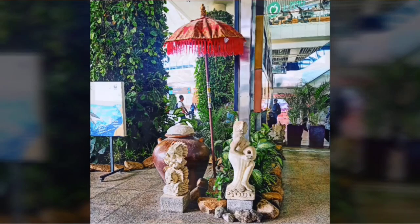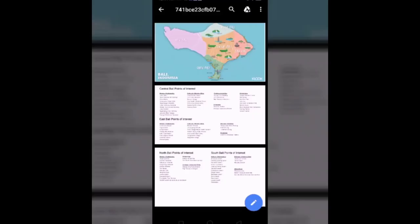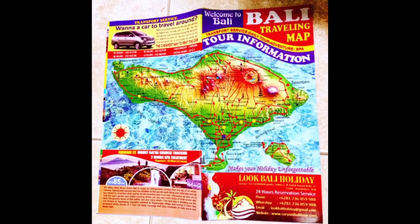Before you start for Bali, you should download a few apps that will be helpful for you. Agoda, Booking.com, Airbnb for hotel booking; Grab, Gojek, Klook for transportation; WhatsApp to communicate with the driver.